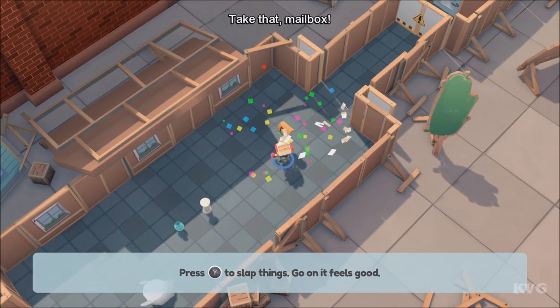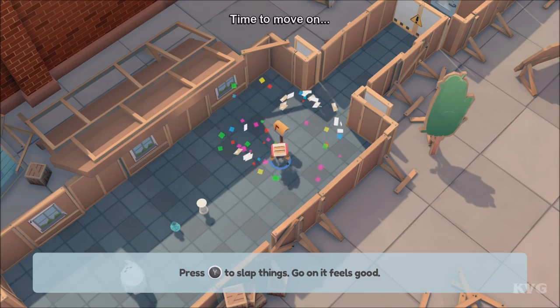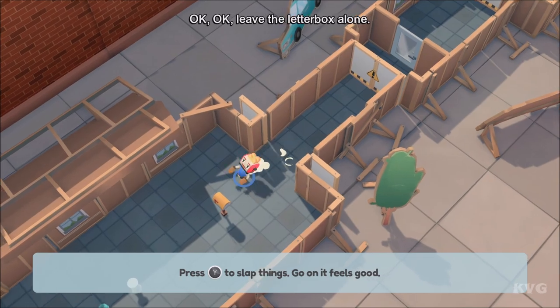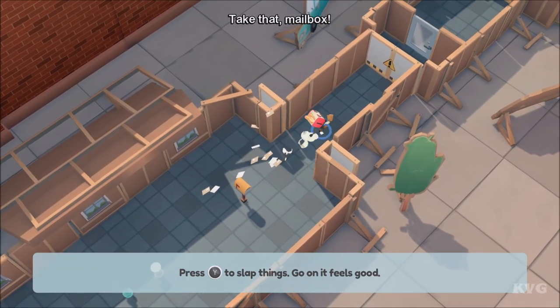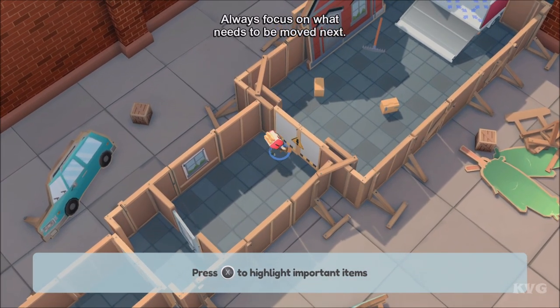Take that, mailbox. Ship and handle this. Time to move on. Okay. Leave the letterbox alone. Take that, mailbox. Always focus on what needs to be moved next.